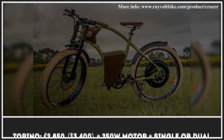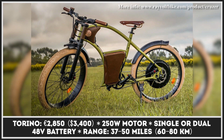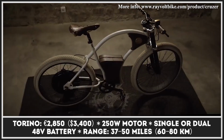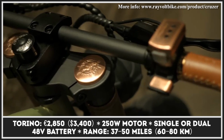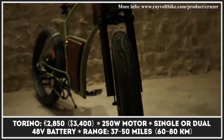The fans of vintage designs would be delighted to find out that this manufacturer's lineup was recently updated with a brand new model. It's a high-performing city-carving speedster called the Torino. The bike received an aggressive profile with hump-backed aluminum tubing and various leather elements of the handle grips, saddle, and the battery shell cover.